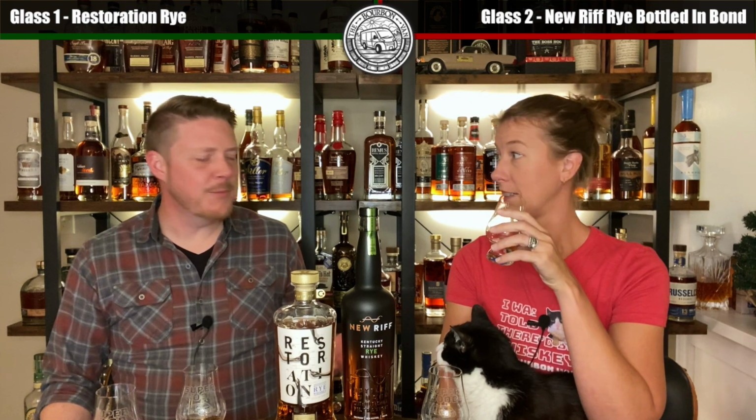So even price-wise, this is a good matchup. This New Riff bottle we bought in Tennessee for $48. This Castle and Key bottle we actually bought at the distillery for $45. Nice. This is as close a matchup I think as we're going to see. I can't believe that these were chosen at random. I know, at random. This is crazy.